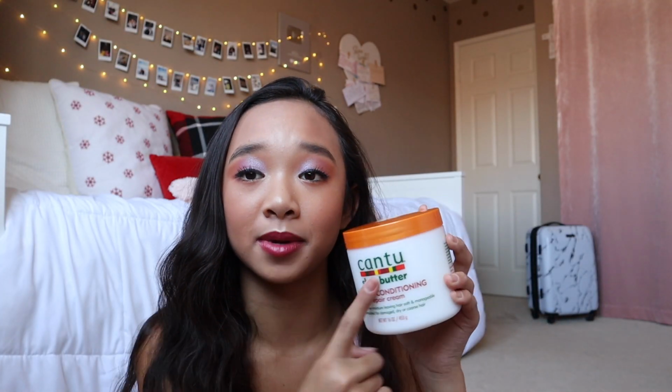Next, we have the Main Choice. This is a hair mask, and I really want to use this. I've never put a mask on my hair, but it smells so good. This is a leave-in conditioner with shea butter from Cantu.